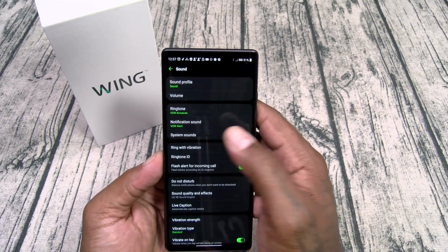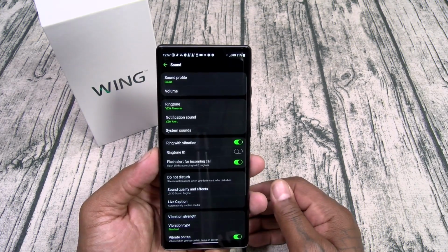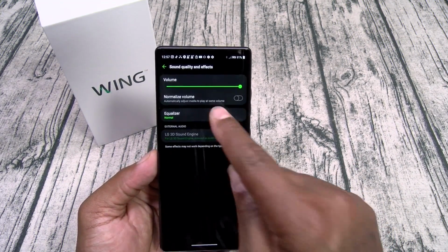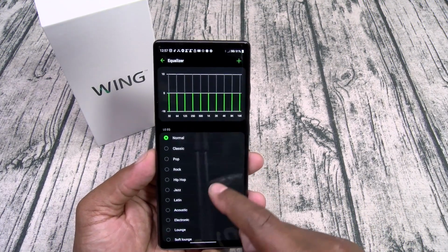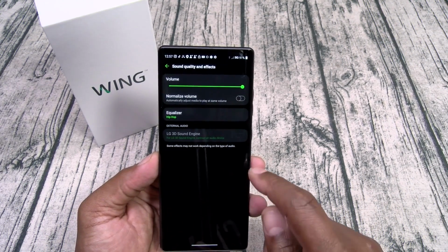Let's see, system sounds. The pop-up camera does make a sound for the front. I needed to check that immediately. Let's see, sound quality and effects. Got a fully functional EQ, of course. Drop mine on hip-hop for that bass. You know what I mean?